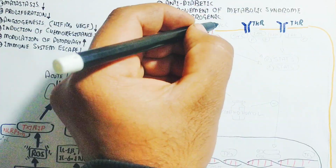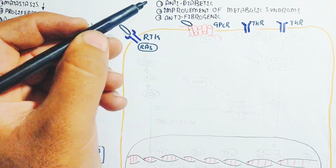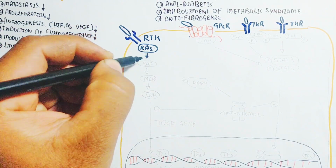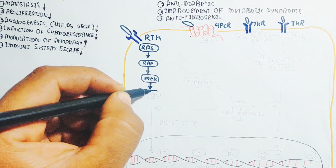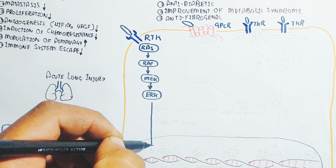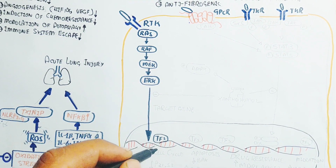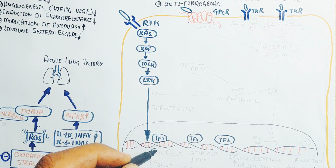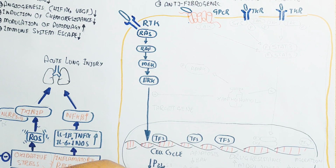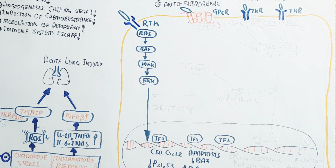This is the cell, which contains different types of receptors, like the receptor tyrosine kinase and the G protein-coupled receptor. Different types of ligands combining will lead to activation of the RAS, RAF, MEK, and ERK pathway. This will activate certain genes for the cell cycle and the p21 and p53 proteins for cancer progression. A transcription factor can lead to apoptosis, decreasing BAX and BCL2, while nuclear factor kappa B1, 2 and survivin will be increased.